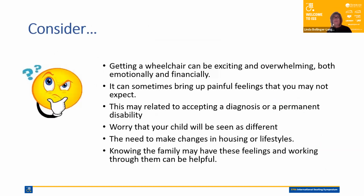So just to discuss a little bit the emotions attached to this, when you're making a recommendation for a child, getting a wheelchair can be exciting and overwhelming, both financially and emotionally. Sometimes it brings up feelings from the family that you might not expect, and you're wondering, why is this family giving me so much trouble? But maybe they're uncomfortable with it. You might be the first person really discussing diagnoses with these families, and so sometimes that makes the session difficult.